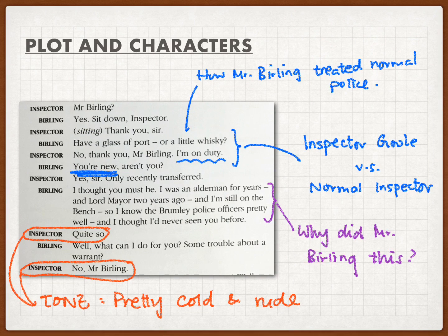And then the inspector started talking to Mr. Burling, and before they talked, Mr. Burling offered the inspector a glass of port or a little whiskey. So you can see how Mr. Burling normally treated police officers that he knew, is to offer wine to show that he was friendly. It was a casual, social chat.